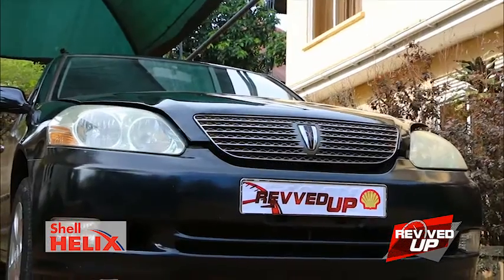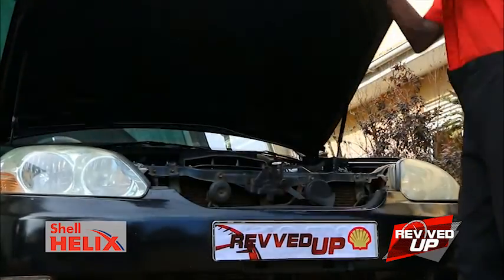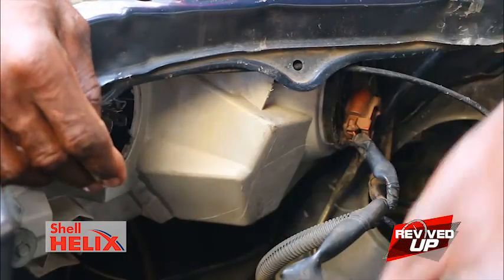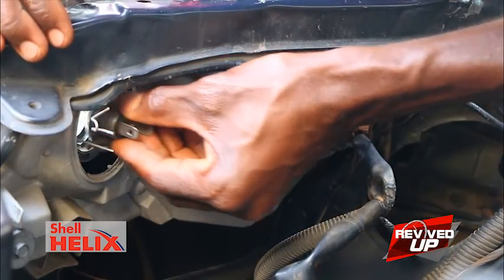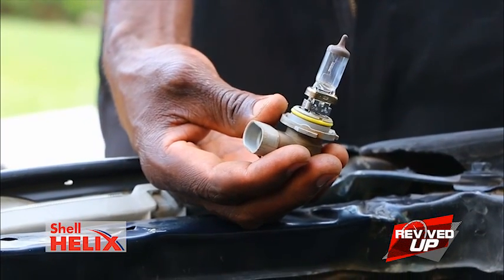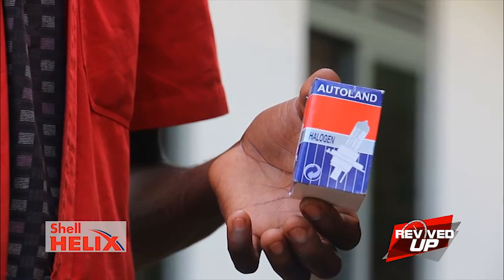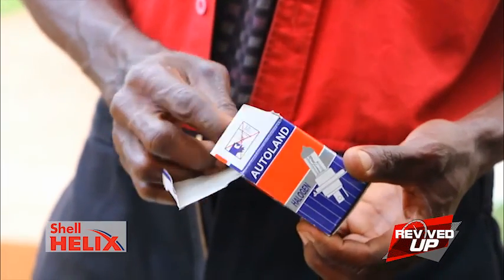First, open the hood of the car and locate the back of the headlight. Once you have identified what kind of plug your car has and opened it up, you should be able to remove the bulb. Check the filaments inside. If the filament looks damaged, your bulb will need to be replaced. You can take your bulb to any local auto store and buy the correct model for your car.